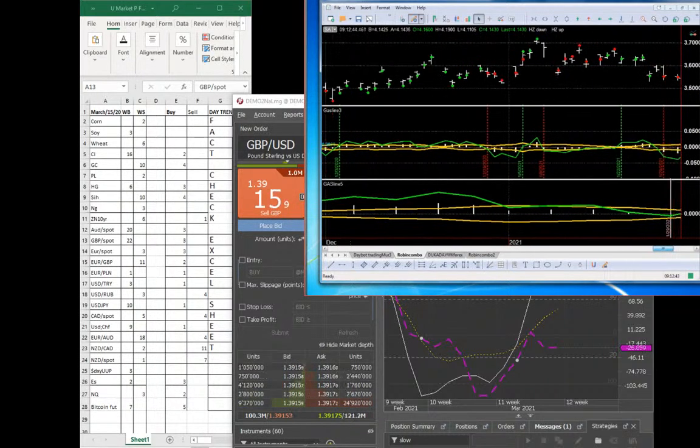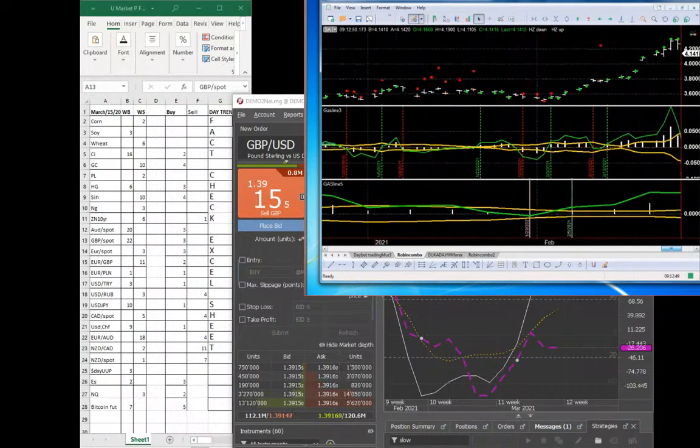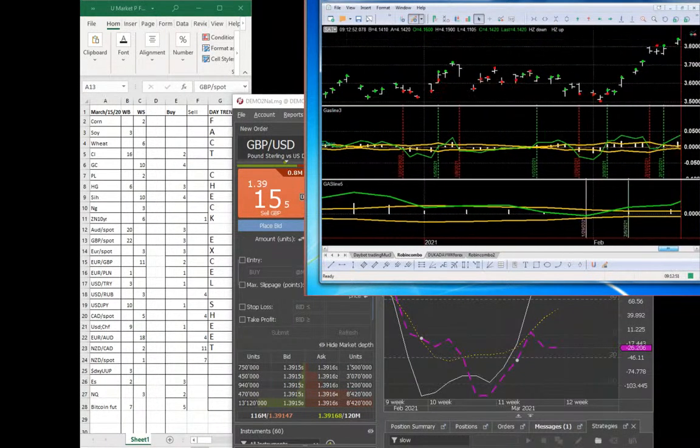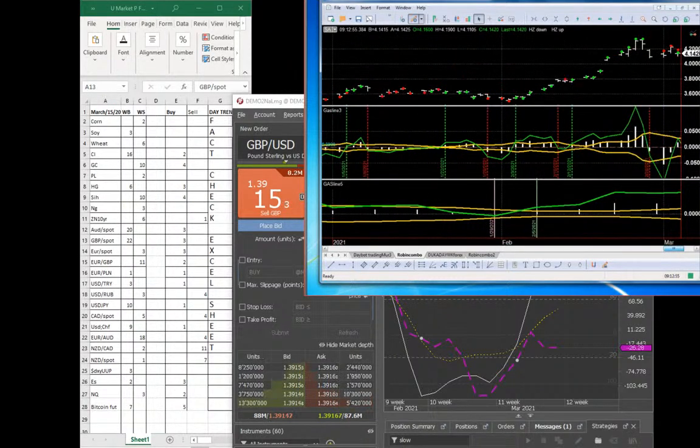Where's the weekly sell? Right there. Got up to almost 370. And then it sold down for a little bit. Nothing major. And then went back into a weekly buy very quickly, and did about another 60 cents up from the 360 to the 440 area, 430 area. There you go. So that's been fascinating.